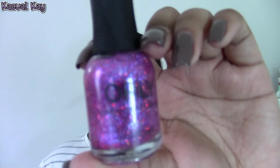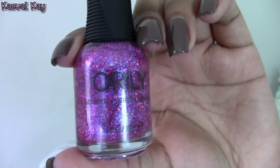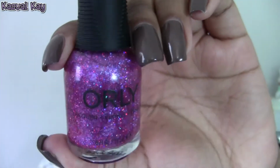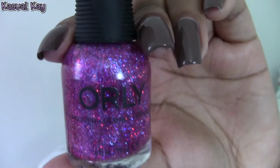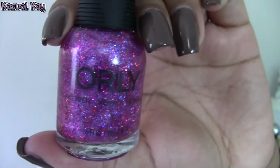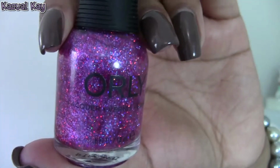The last three Orly polishes came from, I believe, the collection called the Mirrorball Collection. Please don't quote me on that. I think that's the name of it. But the first one I have is called Explosion of Fun. And oh my gosh, this polish on camera, the camera doesn't do it any justice. It's got like some blue shimmer, some red glitter, some holographic glitter to it, some like pinky glitter. It looks almost like it has some purple shimmer to it as well.